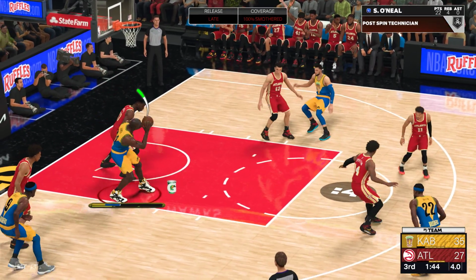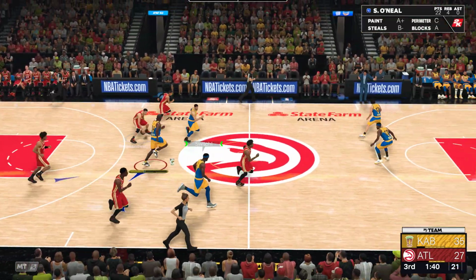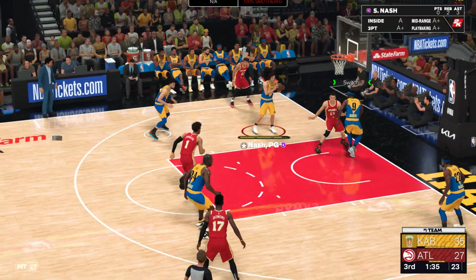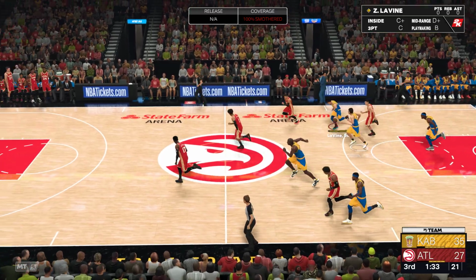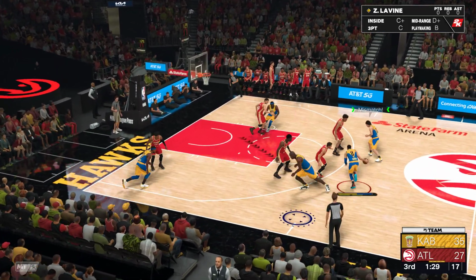And denied. He sends it right off the glass. Atlanta trails by 8. And it's blocked. 1:30 left to play in the third.